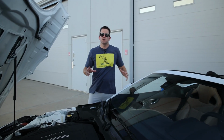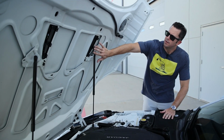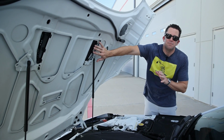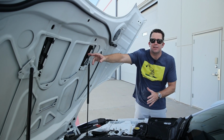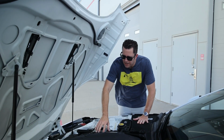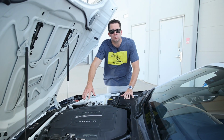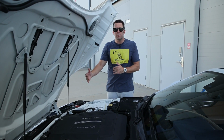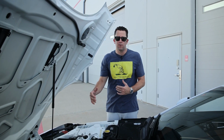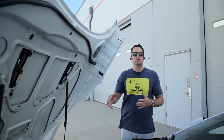Now another important thing to look at on these cars, these vents from the hood, they are not perfectly engineered, and so water can get in through these vents and it can drip down on the engine. When it does that, it can get into the coil pack, and if water gets in that coil pack, over the long run, that coil pack is going to fail. So this car has not had the vents replaced, but it's also garage kept.